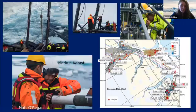Like I said, a lot of people, a lot of expertise required to core in ice conditions. We see here Matt and Marcus prepping a piston core, the piston core being raised on the A-frame, and then the A-frame holding the piston core up as, I believe, it moves out to move the core away from the ship. And you can see a lot of ice floating all around.